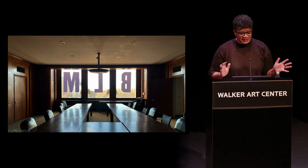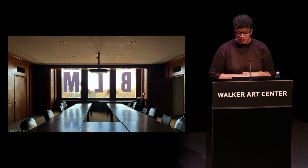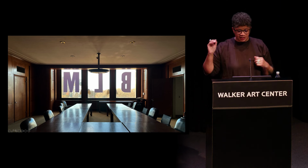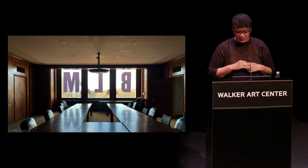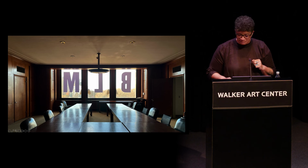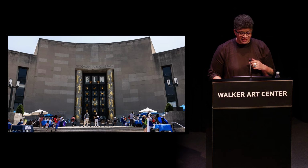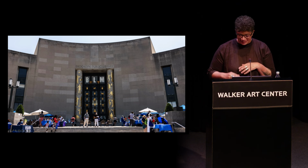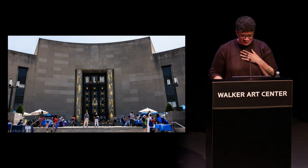So after much slacking and brainstorming, our production manager, Jack, suggested we just put up these huge BLM letters in the windows. This is the trustees' room. So they came in and just taped these letters together with paper. And 4 years later, they're still there. They're still there to this day, in some form or another.